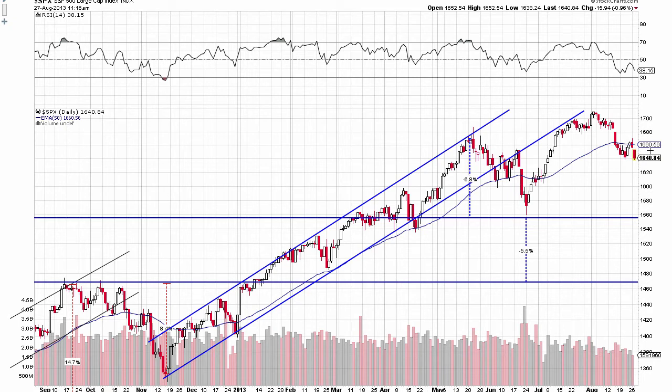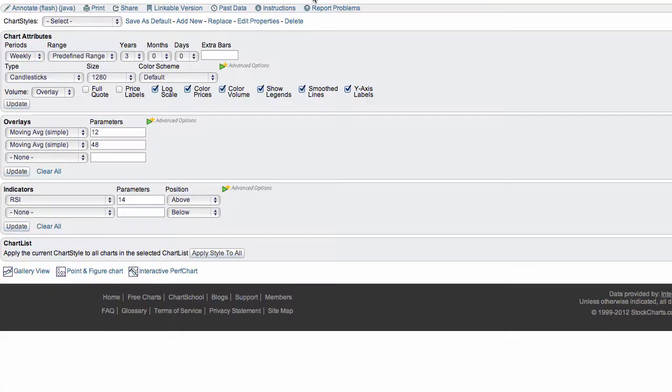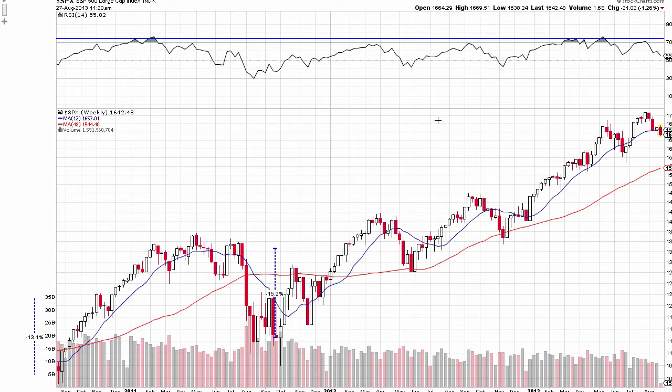Now, it's still a little too early to see if this 50-day average is going to be a detriment, but if we take a little bit longer view, the next chart I'm going to show you is an S&P 500 weekly chart. So now each bar represents 1 week. The blue line that's trending up is that same 50-day average. And this is now looking at 3 years, so a little more intermediate time frame.